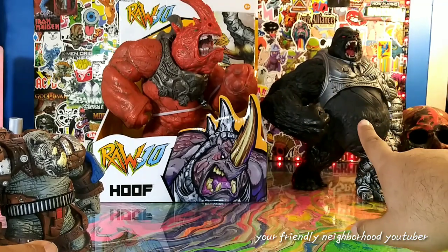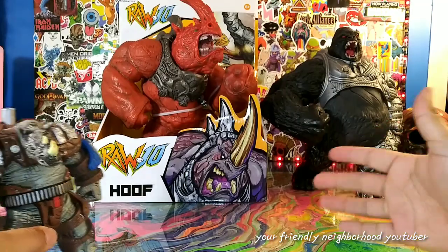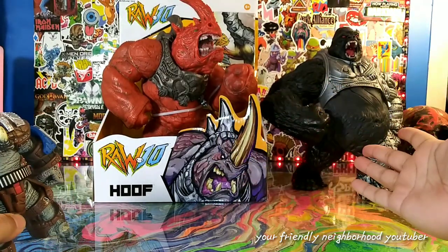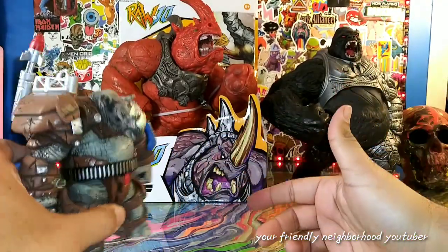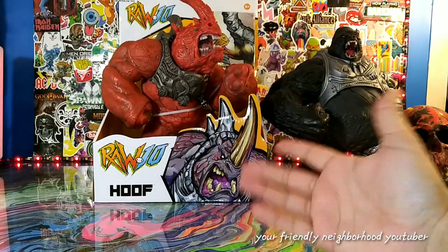He's essentially like the Cygor right here. Just a big piece of hollow plastic. Maybe like four or 5 points of articulation, but damn it, he looks great, man. And being that he's based on a McFarlane figure, we're going to do some comparisons. Of course, we're going to do some height measurements and all that great stuff.